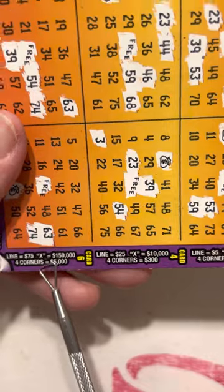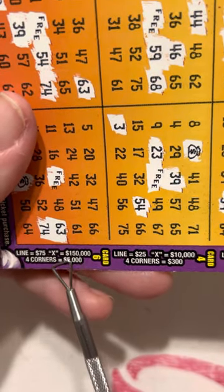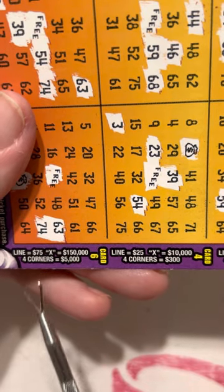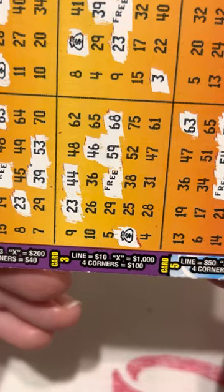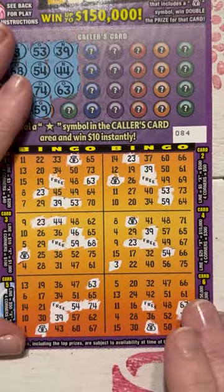And then, of course, card six pays the best. If you get an X, you get 150,000. Four corners is 5,000 and that's 75. But this one, an X would be 10,000. So clearly X is the pattern to get on any of these cards that pays the most. The X is the most.